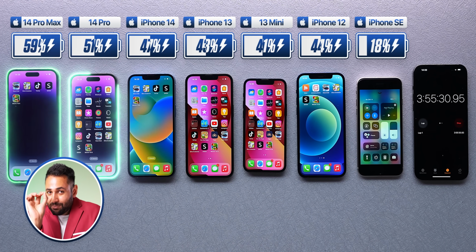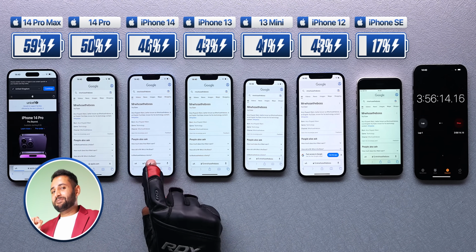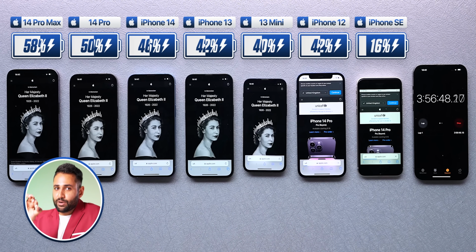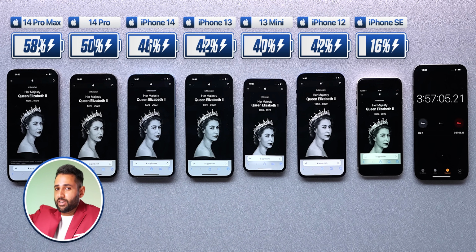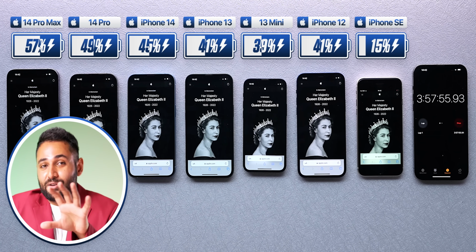But this is the iPhone 14 Pro's second chance to completely pull ahead of everyone else: internet browsing. Because here's the thing, the new display tech on the 14 Pros lets them scale their refresh rate all the way down from the peak of 120Hz to just 1Hz now, if you're looking at something static. And I was convinced that this was going to be the nail in the coffin for every other phone.